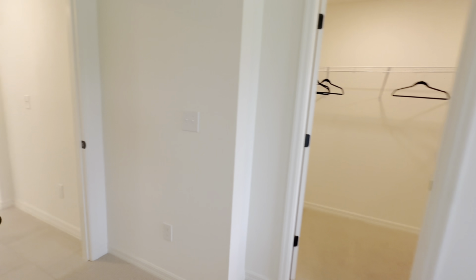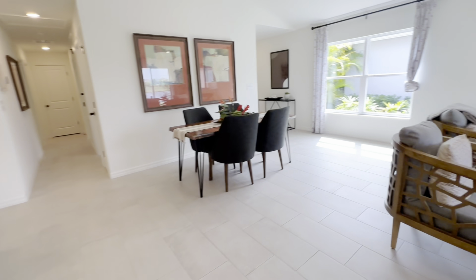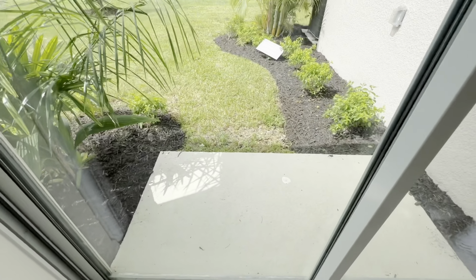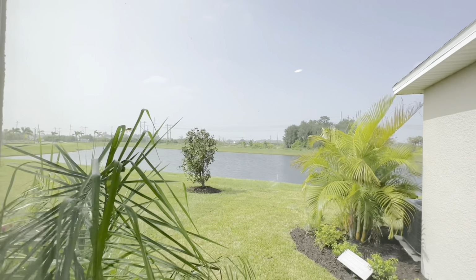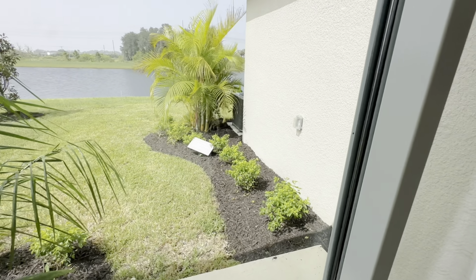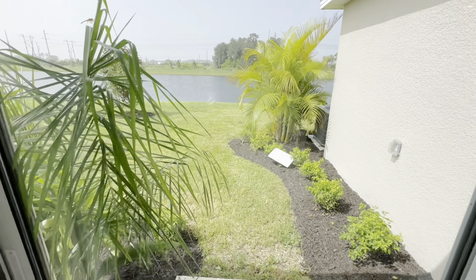We'll check out the patio area. Little lanai. And entrance to the backyard. So it makes it a little bit private here. I mean, you could extend this patio very easily. You know, you could probably screen this in too.